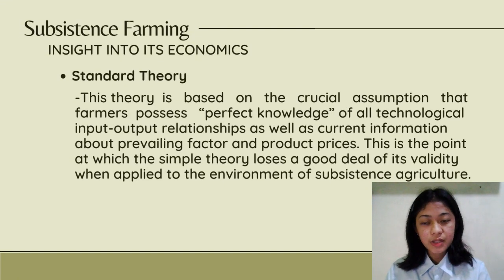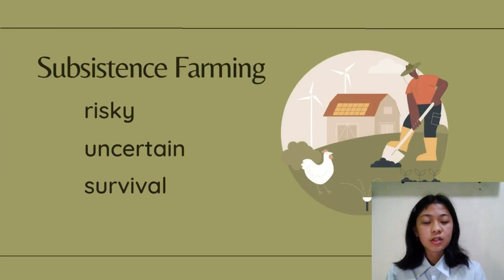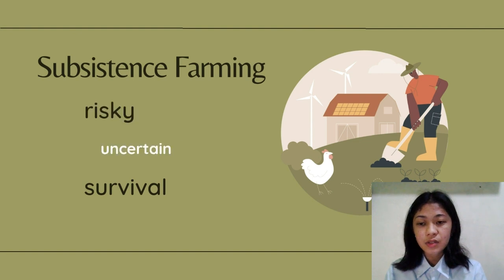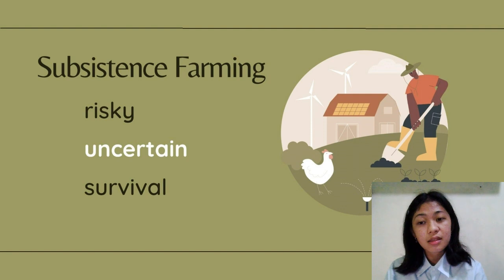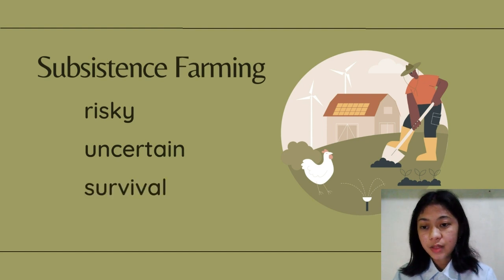Proceeding to the next theory, which is the standard theory, it is based on the crucial assumption that farmers possess perfect knowledge of all technological input-output relationships as well as current information about prevailing factor and product prices. This is the point at which the simple theory loses a good deal of its validity when applied to the environment of subsistence agriculture. So in subsistence agriculture, it is a highly risky and uncertain venture wherein human lives are at stake. And the main motivating factor in a peasant's life is not the maximization of income but the family's chances of survival. In that sense, it explains why they avoid the risk that comes with the alternative opportunities in farming.